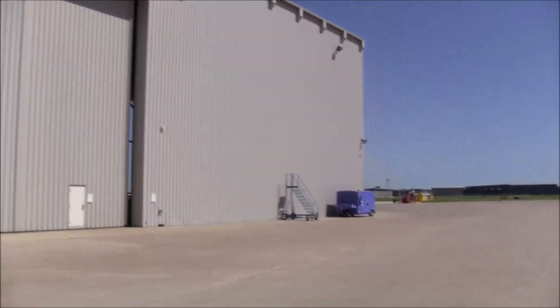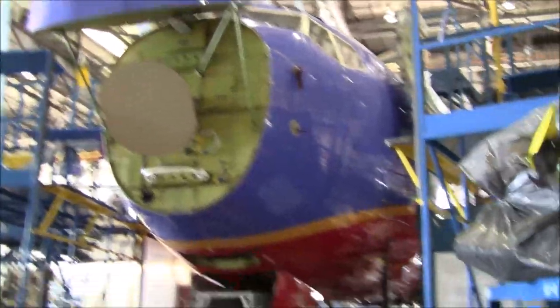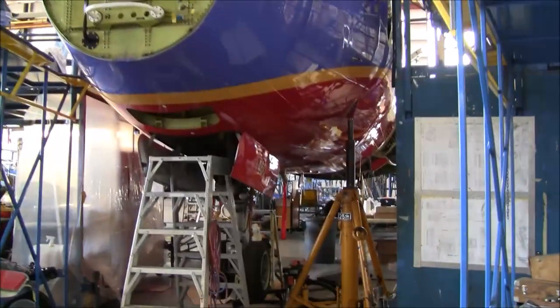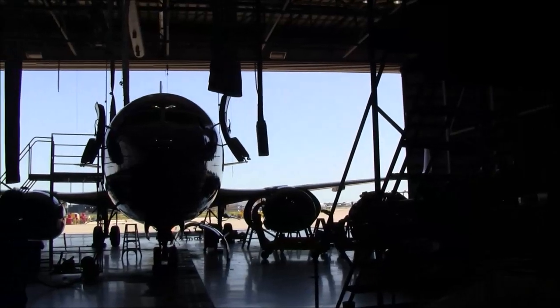Here we're approaching the Southwest Airlines maintenance hangar, which is going to be really interesting to see all the different airplanes undergoing maintenance. Here we have one with the radome open and lots of heavy equipment nearby. This airplane has been basically totally taken apart for its maintenance inspection.